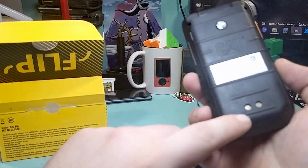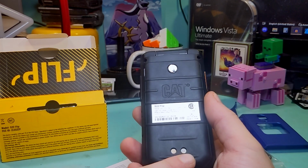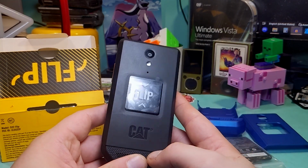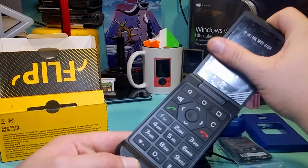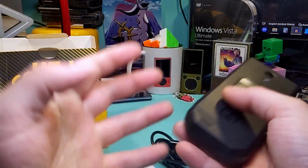Although it does have these little pins on the back, and I wish there was a dock I could get or attachments. I don't know if this is like just power or if it could do data too. It'd be cool if there was like an attachment for like a scanner, because this is supposed to be for like industrial use, you know? A rugged phone for people, you know, that work at construction sites.